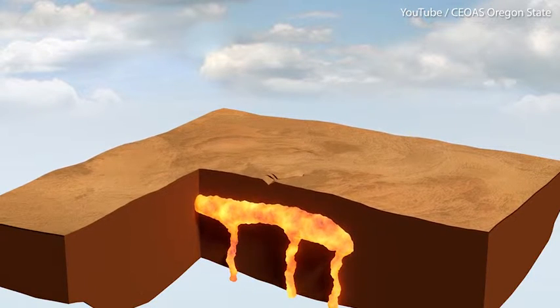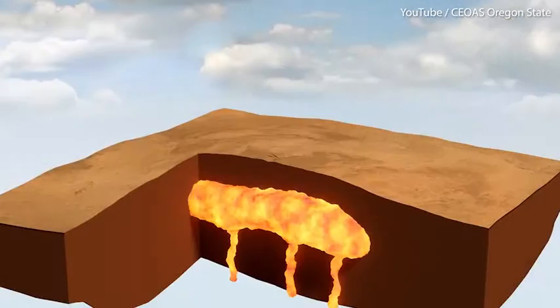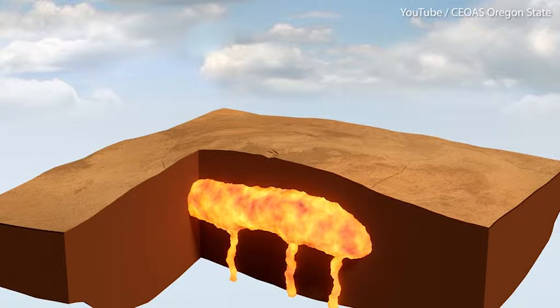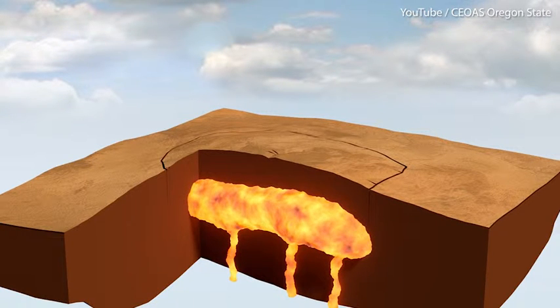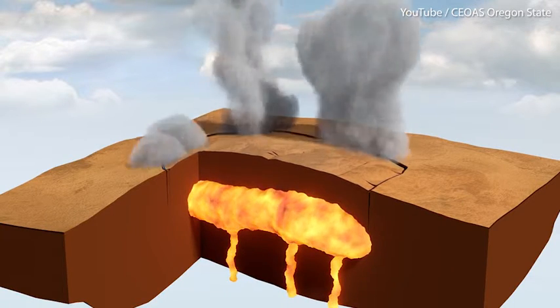It collects under the crust due to buoyancy, and this can take anywhere between 100,000 to 1,000,000 years. As the volume builds up, the crust bulges and fault lines begin to form. Once these fault lines intersect the magma reservoir, the pressure is released and you end up with explosive results.